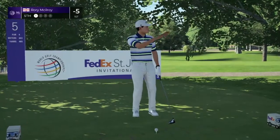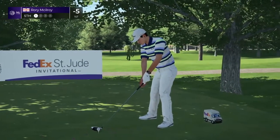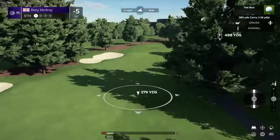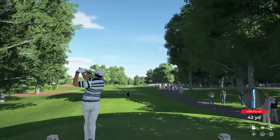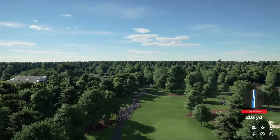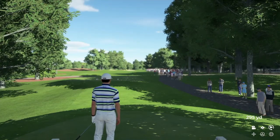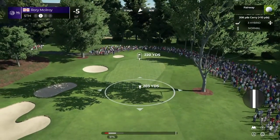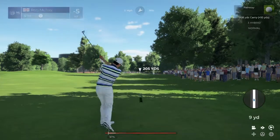The fifth at TPC Southwind is a long par 4 measuring 485 yards. It requires a good strong drive to avoid the bunker on the left and then an accurate approach into this green. That looks to be a fairway finder to me. Playing this shot from around 220 yards here. Going with the hybrid.